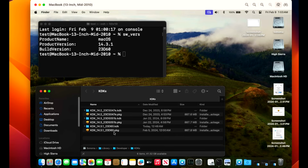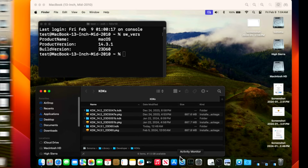So that shows you the different scenarios that you can be in if A, KDK did not download, and if the automatic root patcher did not come up after the update, you can run it manually with OpenCore Legacy Patcher. Now let's go through the next issues with the black screen and the wrong KDK version being downloaded.